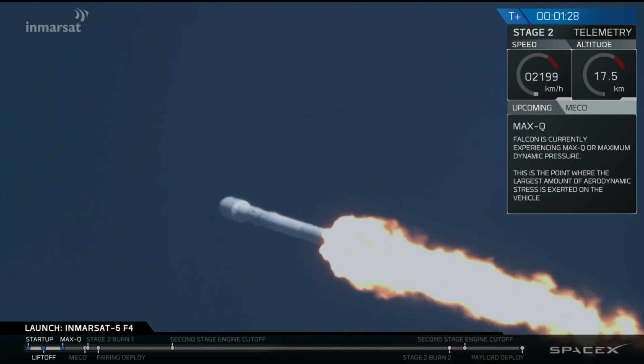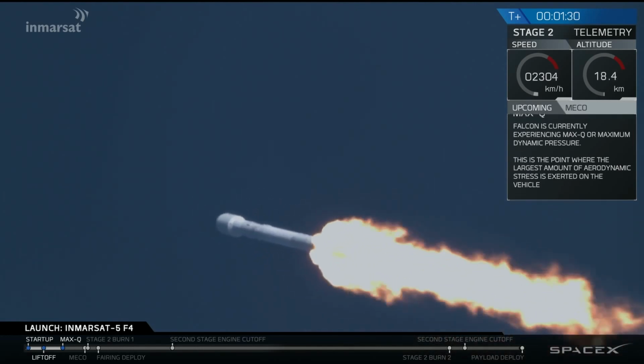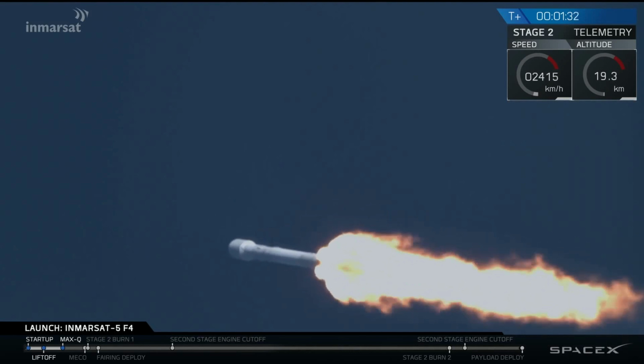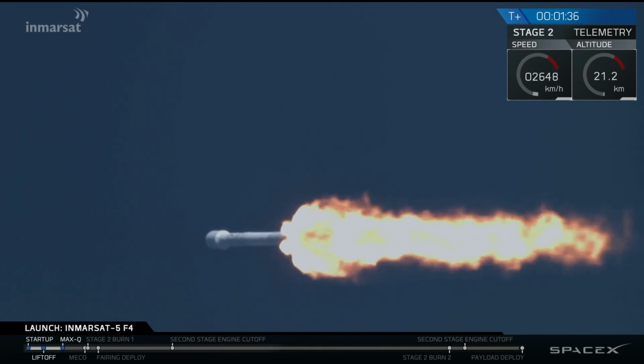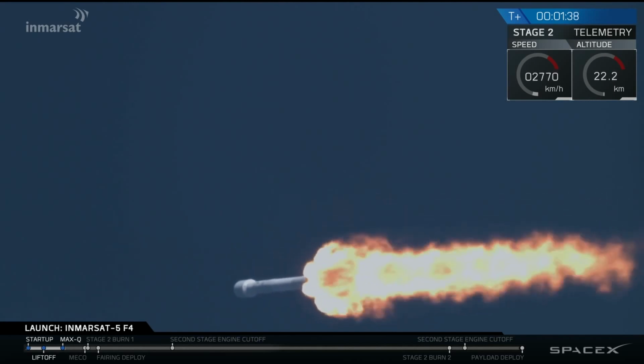A minute and a half into flight. We're through the period of maximum dynamic pressure. The Merlin engines are throttled back up to full power. Trajectory performance continues to look nominal.